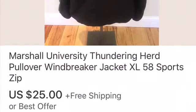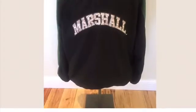So moving on to the next one. This was a Marshall University Thundering Herd pullover windbreaker. I believe it was an extra large. So you just never know about college stuff. It could sit there for a while. It could sell quick, just depending on how that school's doing in sports, or even, like, this is a pullover, so it might be like a winter item that someone would like. But this was one of the first clothing pieces that I bought last year. At the beginning of the year, I didn't buy any clothing. I waited until, I want to say, after summer to really start loading up my clothing inventory.